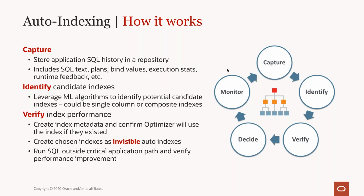For example, you can build an index on every single column and every single combination of columns, but that would be a tremendous waste of space and a huge burden on the optimizer. So we want to be smart about which columns or set of columns to create these indexes on. Next step is the verification step. We want to verify that you're going to get really good index performance.